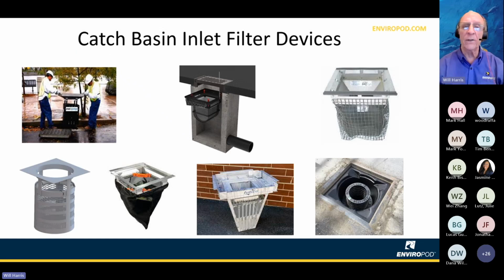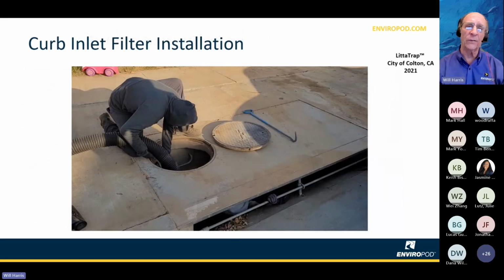There's a lot of different manufactured catch basin and filter device manufacturers out there. You can find them on the internet. Some of them are more common brands like ours, as well as others that are out there, and they either come in stainless steel materials or they could be HDPE or fiberglass. There's a series of questions at the end of this presentation, which you're going to receive once you get a copy of this presentation, that you can ask manufacturers to provide you as far as materials, as well as the hydraulics of those systems as well.